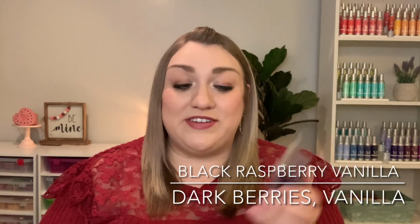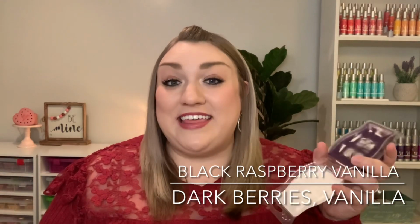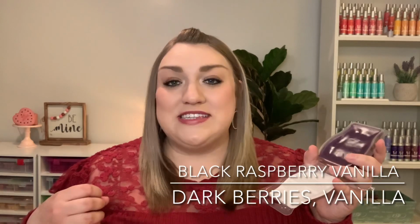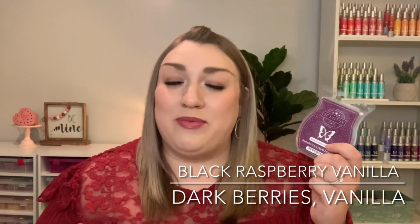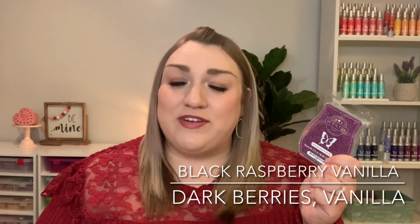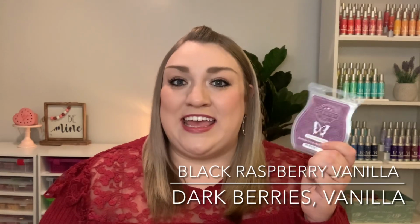Now this is a Scentsy classic, and it is definitely one of my favorite Scentsy scents of all time. It is very basic and straightforward, but I think that's why it is such a classic. You just get a very nice, sweet black raspberry scent mixed with the perfect amount of vanilla to make it feel a little perfumey, but it is a really, really good performer. I'd say that most people are probably not offended by this scent, so I think it is guest friendly. And like I said, one of my favorites, one that I do like to reach for this time of year, especially when I am craving something just a little bit more sweet, a little bit more fruity in anticipation of the spring.